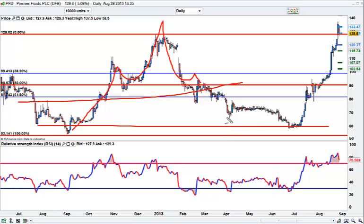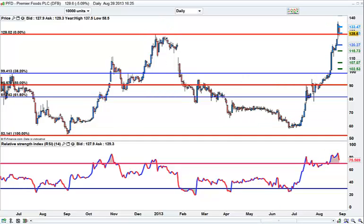And then once we broke out of that, all pullbacks were bought, and then we're right back above. This was resistance. This is now support, and could start to break 140. We are very extended. A nice simple story there on Premier Foods.